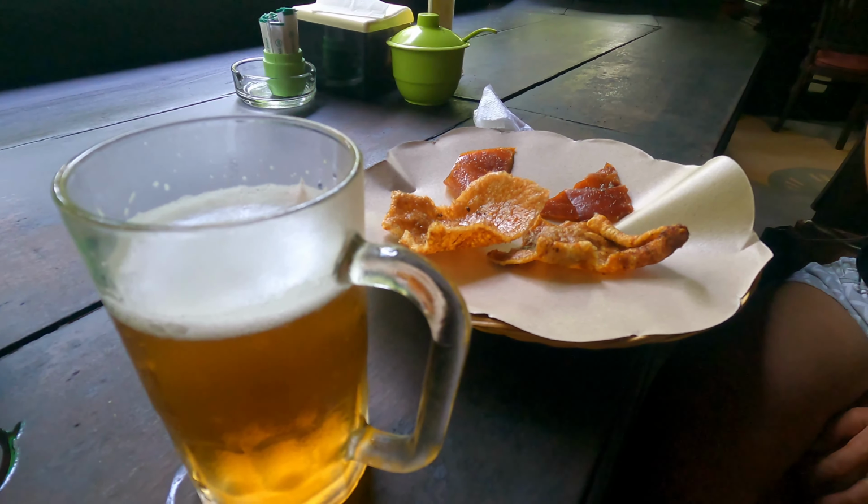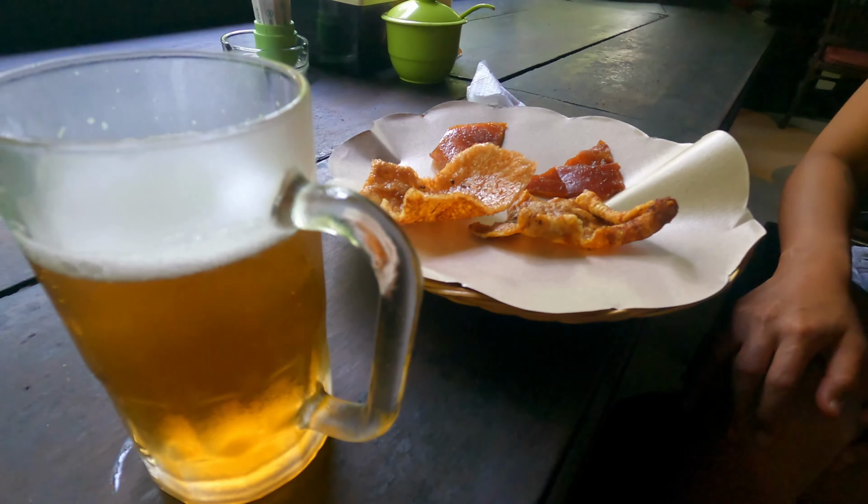Mission number 2, Babi Guling. They ran out of pork belly because it's already past 2 p.m. and people already ordered all the belly. So we ordered beer and takeout of 2 meals, but we're going to eat the skins here because we want to keep the skin crispy. No worries, it's okay. We already tasted it 5 years ago. So we will come back again. This is the situation right now.